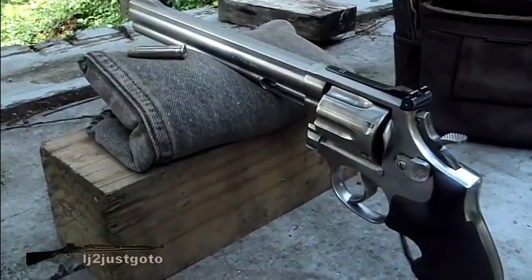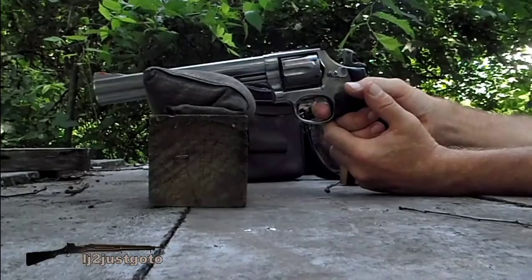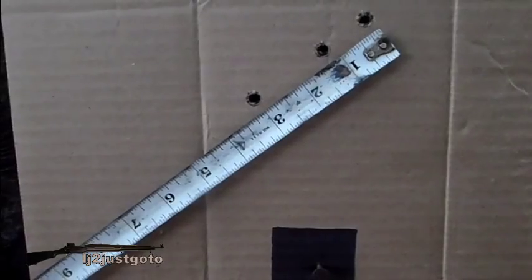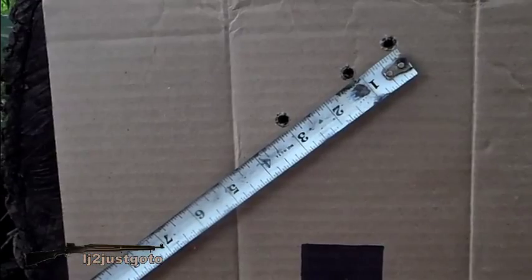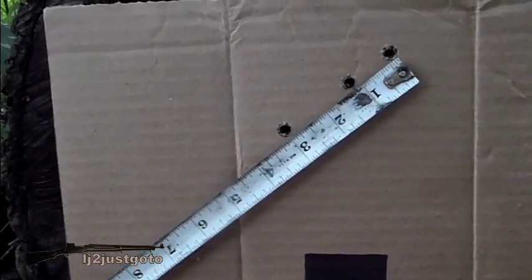Okay, let's see what kind of group I can get at 33 yards again. It's 3 inches. I'm having a really hard time with these sights. I can't use those sights anymore. It's just too much glare off that orange.